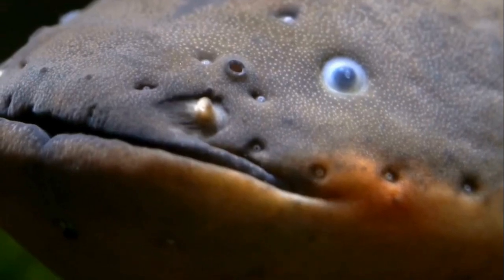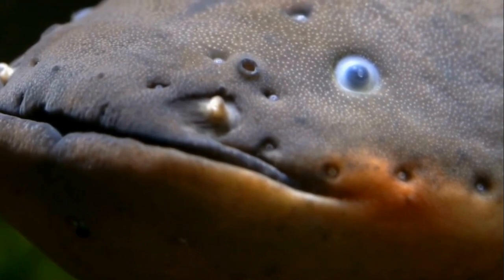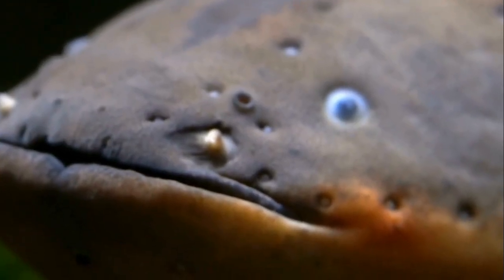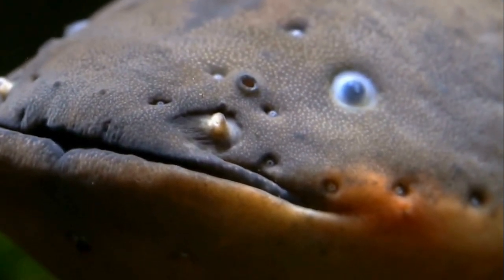Imagine a creature that can unleash a staggering 800 volts of electricity. That's enough to send a horse reeling. Meet the electric eel, nature's very own power plant. These fascinating fish aren't just about shock value.